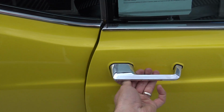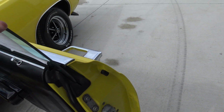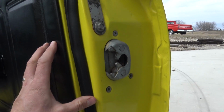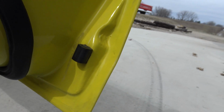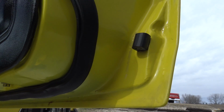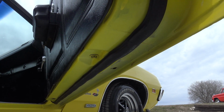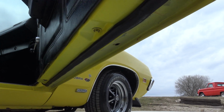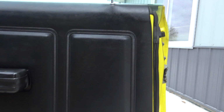Just want to show you how nice these doors open and close. Again, they put new rubbers in it, new door handle rubbers as well during the restoration. Our corner of the door here is excellent. They had the doors pulled off, fenders, hood, trunk, everything was pulled off. All new bolts and stuff were put in underneath the hood. They did the car right.